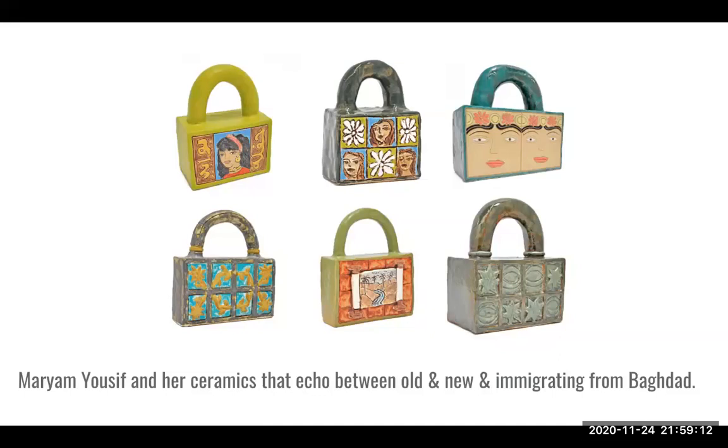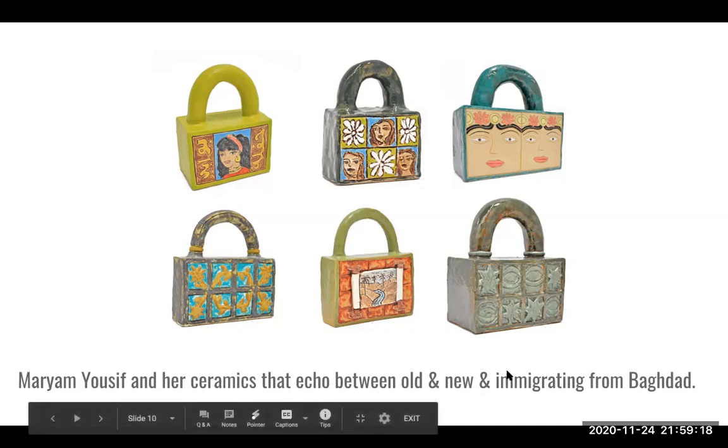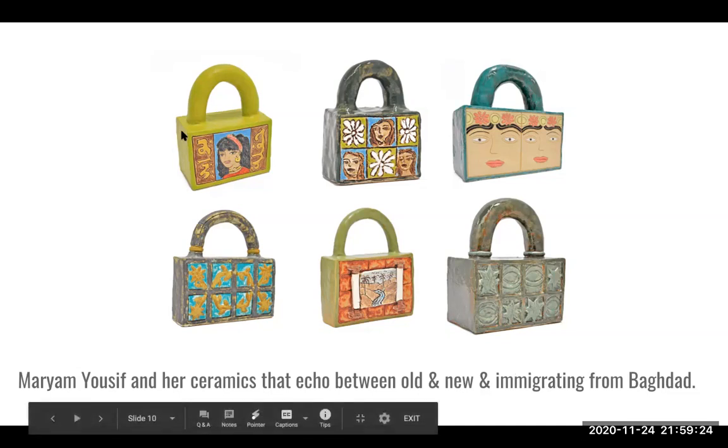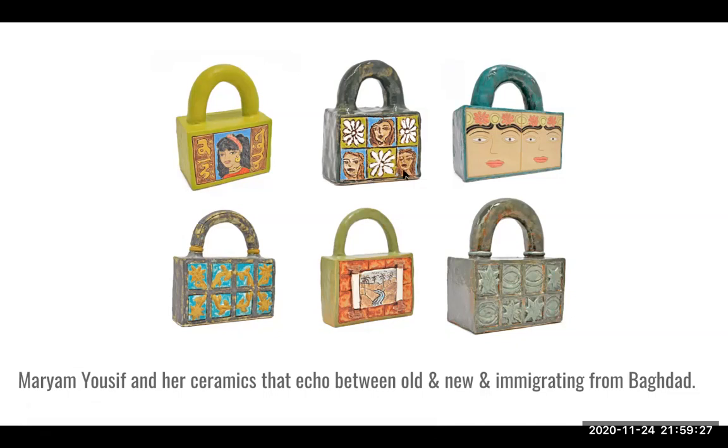These are works by Mariam Youssef. She immigrated from Baghdad when she was younger. These are little ceramic purses that she created, and she implements different images from her culture from Baghdad, such as this, which could be some sort of pop singer, I'm not quite sure. This also reminds me of Frida. So she's talking about identifying with maybe an artist, with tile-like imagery of this eye and the star. This is a little landscape, probably from Baghdad, from her home, and this is like a scroll.